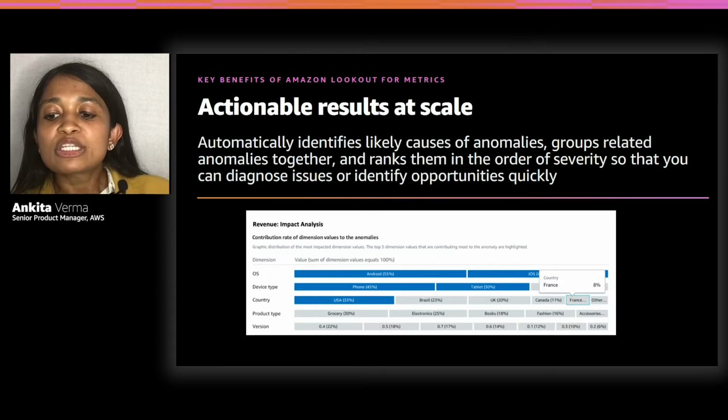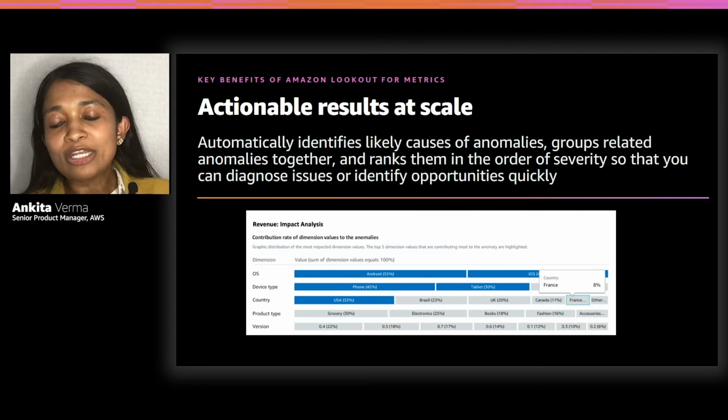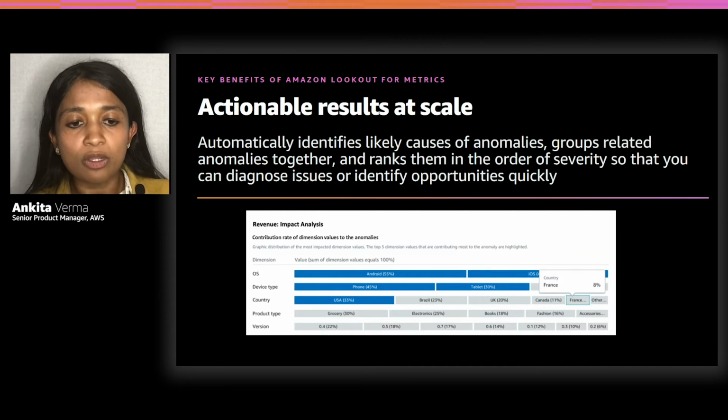In this example screenshot here, you can see that the service does an impact analysis, which tells you that for your anomaly in revenue, Android phones in US are the most impacted, and that's where you should focus your remediation efforts on.